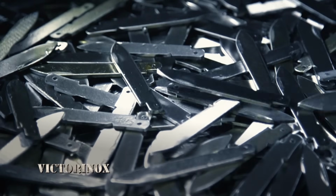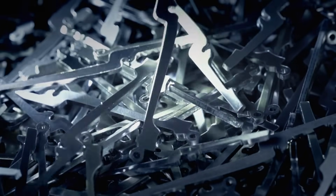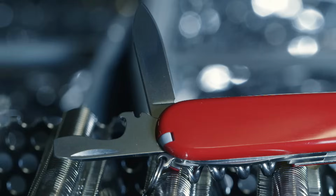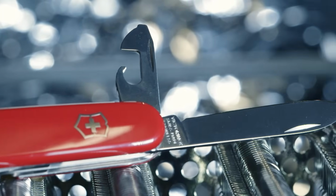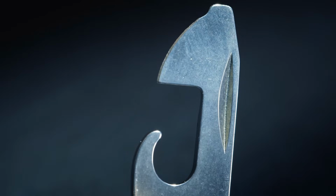When these tiny tools are machined and joined together, they will make up the ultimate mini multitasker. Since its invention over a century ago, the iconic Swiss Army knife has evolved into a pocket-sized hardware store with fold-out features that include everything from tweezers to a wood saw.